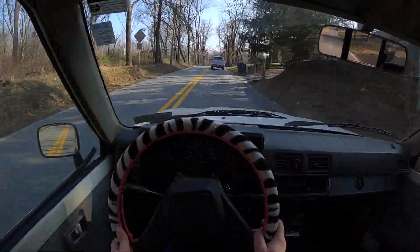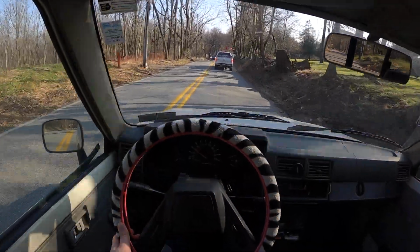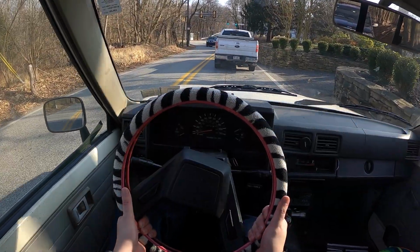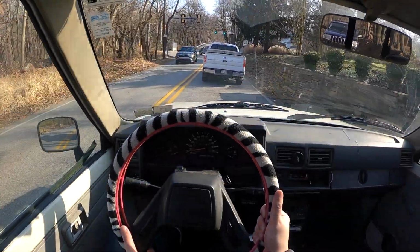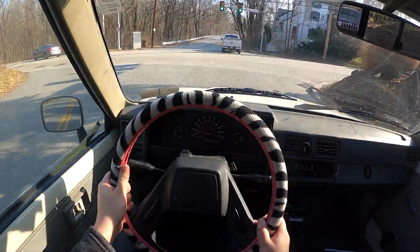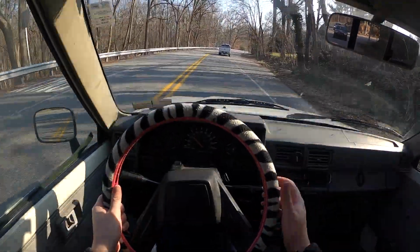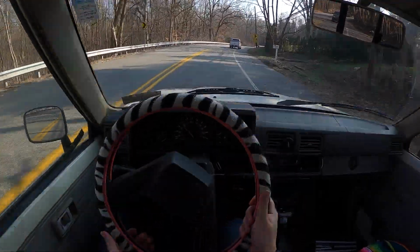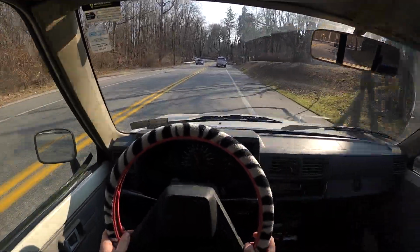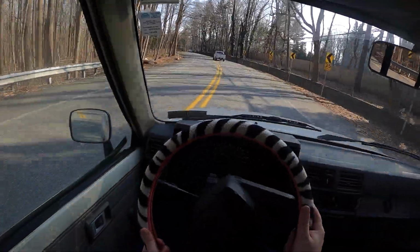It's surprisingly a slick feeling stick shift. Engages near the top of the clutch, but still the clutch is very predictable. And this thing gets up to speed. I mean, it's no slouch. It's manageable. You can daily drive this.